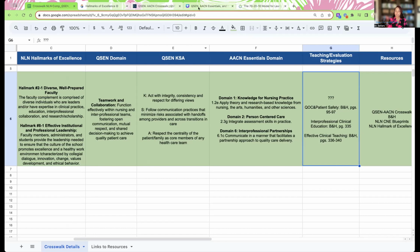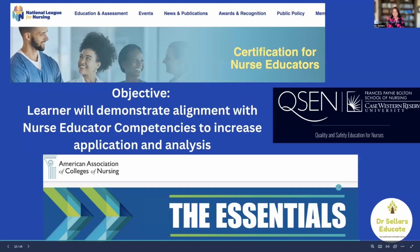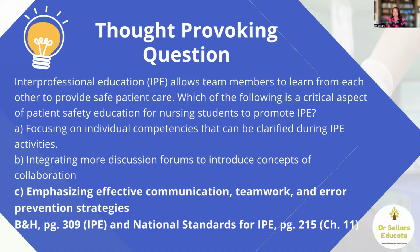All right, so as we wrap up, let's go back to our thought-provoking question. So if you chose as the correct answer C, you are correct, emphasizing effective communication, teamwork, and error prevention strategies. Page 309 focuses on IPE. Okay, so that's another resource for you to take a look at if you want a deeper understanding. And also, did you know there were national standards for IPE? They are included in Chapter 11, page 215 from Billings and Halstead.